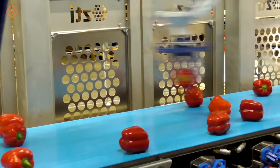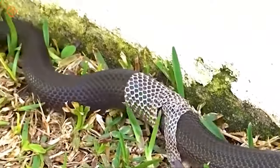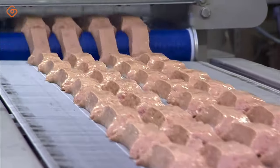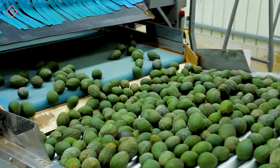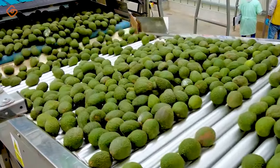Join us as we scrutinize the capabilities of machines in comparison to the expertise of humans in food production. Brace yourself for an enlightening exploration into the evolving dynamics of culinary technology. Let's continue our journey to discover the leading fruit processing factories in the world today.